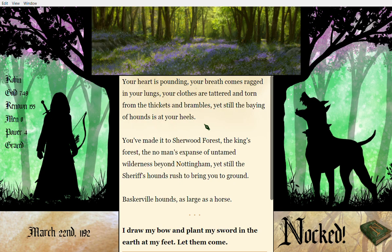Okay, so your heart is pounding, your breath comes ragged in your lungs, your clothes are tattered and torn from the thickets and brambles, yet still the baying of hounds is at your heels. You've made it to Sherwood Forest, the King's Forest, the no man's expanse of untamed wilderness beyond Nottingham. Yet still the sheriff's hounds rush to bring you to ground. Baskerville hounds as large as a horse.